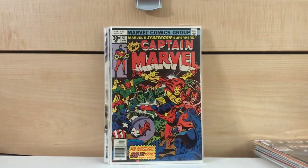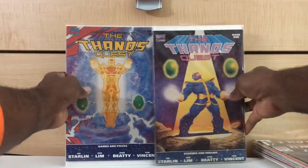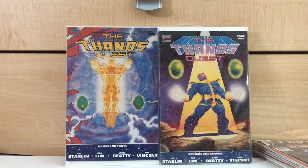Captain Marvel #50. I know this book is tough to find. First appearance of some character, I forget. Dr. Minerva, I believe. Yeah, first appearance of Dr. Minerva. Whatever that means. And last but not least for this haul, we have Thanos Quest Book 1 and Book 2, both of those are first appearances.